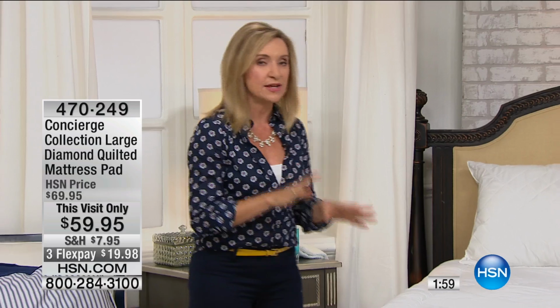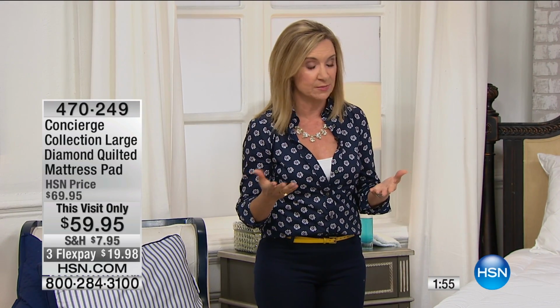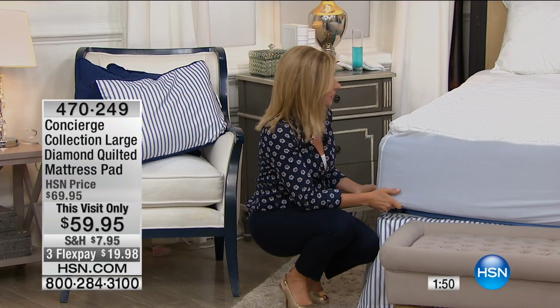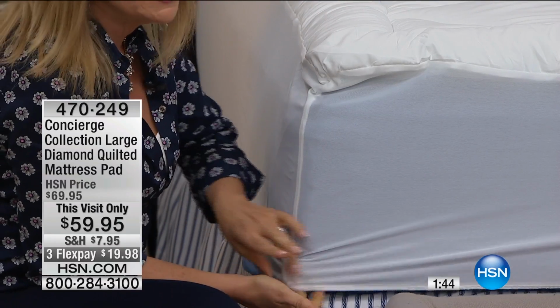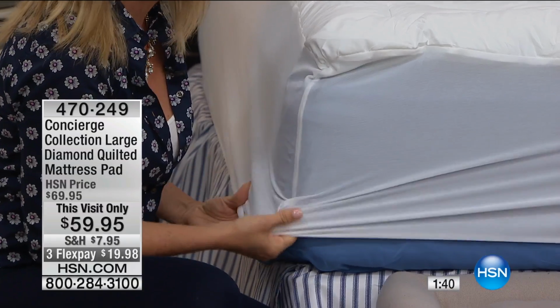And I want to say, there are things that we do here at Concierge Collection that you don't find anywhere else in the market. One of the things we always do is that deep pocket. We always put elastic all the way around. You can still go out there and find mattress pads that have straps on the sides, or a tiny bit of elastic only on the corner. This is what makes it last. This comes with a 1-year warranty.